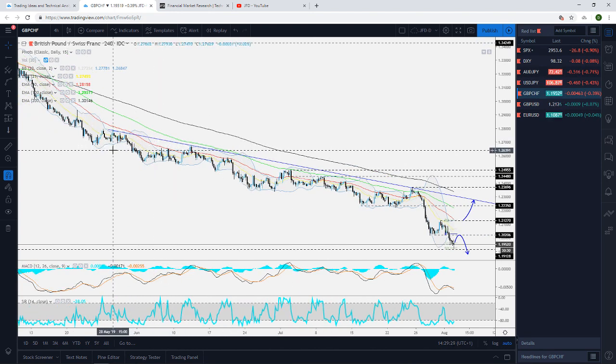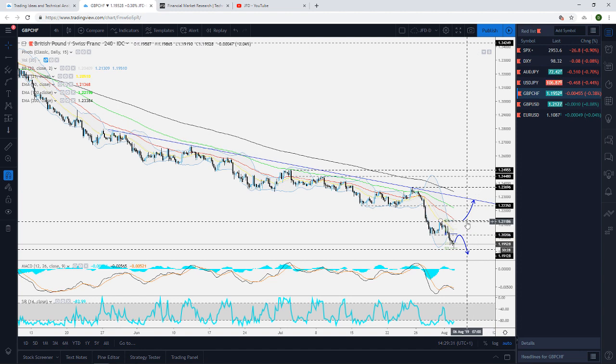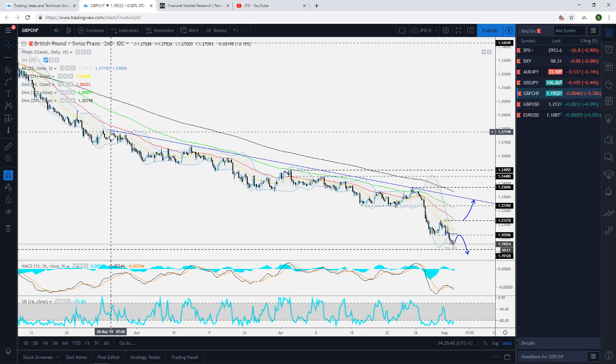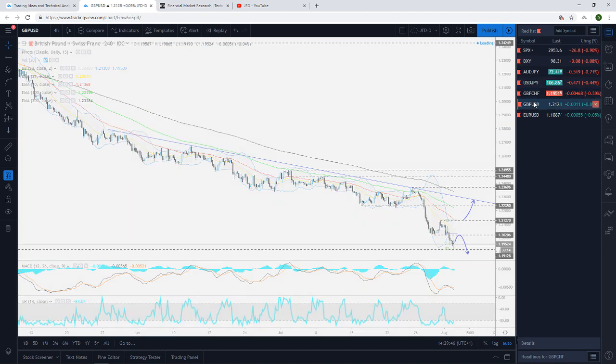So that's why, guys, be very careful. If we see a push above the 1.2127, yes, we could expect maybe some higher levels, but only, like I said, in the very short term. And like I said, the upside could be short-lived because of this downside resistance line taken from the high of the 28th of May. GBPUSD.